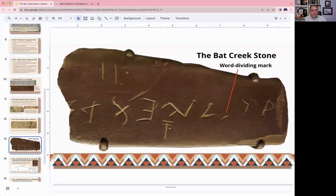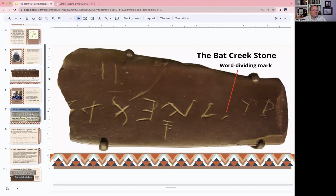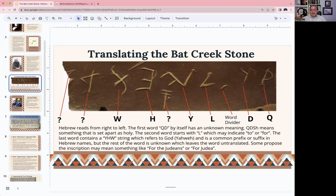It's about 2 inches by 4 inches, to give you an idea of the size. Now, in translating the Bat Creek stone, it's a little unclear exactly what it means. Cyrus Gordon translated something to the effect of "for the Judeans" or "for Judea."